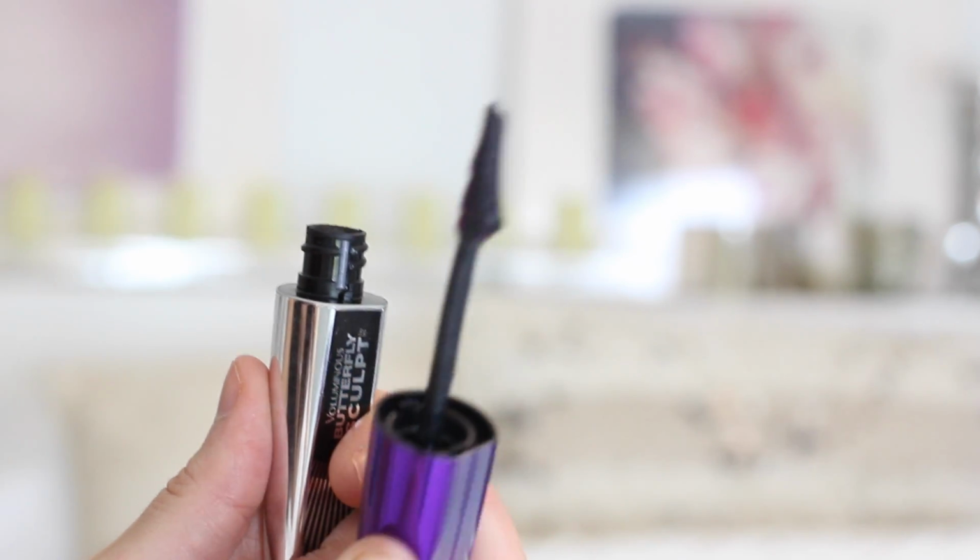What is this? It's definitely a little weird, that's for sure, but it gets underneath the lashes so well and gives you that kind of mystical elf look. I mean, if that's what you're going for. It's really great underneath the lower lash line, and it holds all day and it's easy to take off, so that's a plus for me.